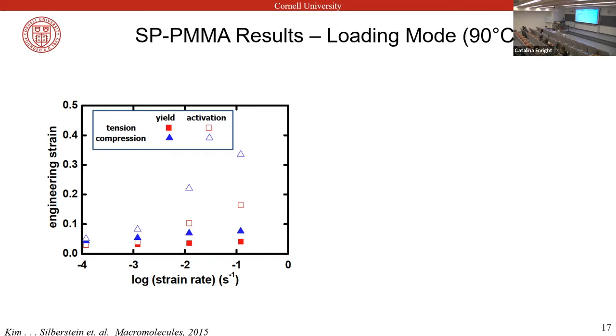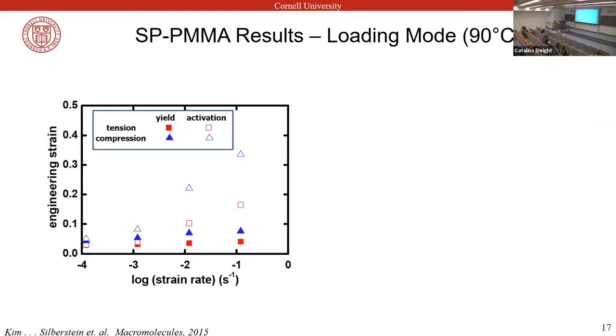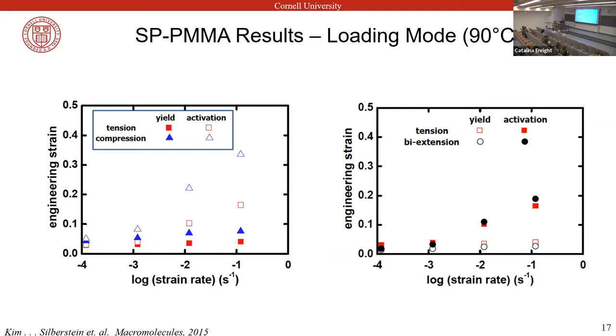Yeah, go ahead. Define yield for us? Yeah. There's a bunch of ways, but I'm taking this peak point here. So it's the peak of the stress-strain curve. That's actually a very subtle, debated point. But yes. Okay.